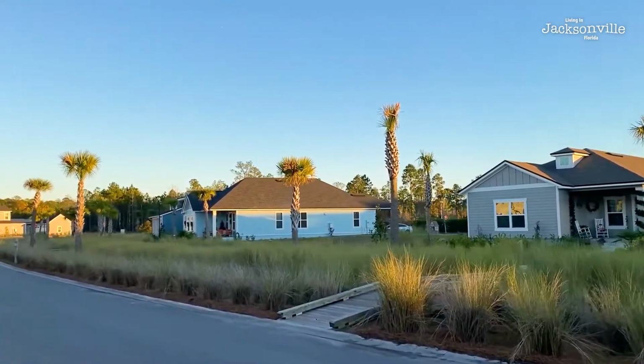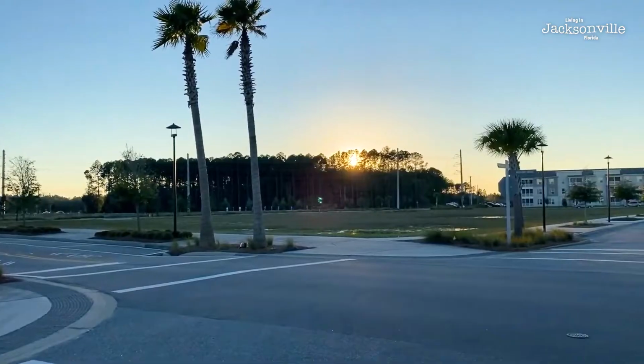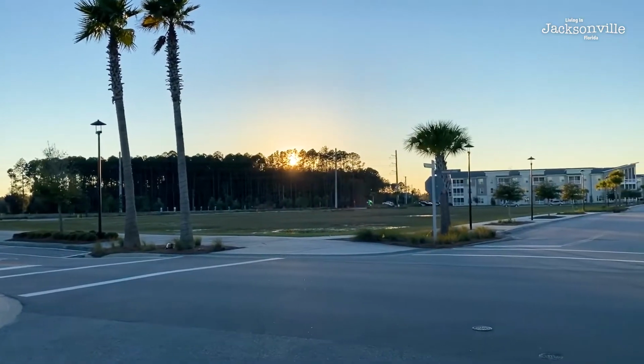And then the big thing here is land. People are buying land out in Yulee. It does have a rural type feel a little bit. And again, it is growing. So you have opportunities to build on land.